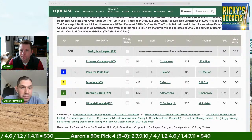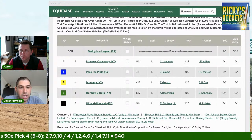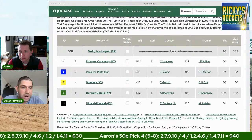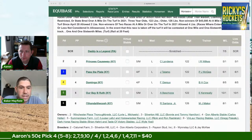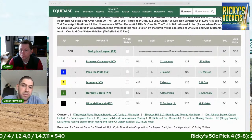I'm not really sure. She's tactical. She can sit off. She didn't run in stakes either, to be quite honest, but she ran well at Ellis twice, and she ran well at Churchill before that. It's more of just a hunch play for me.